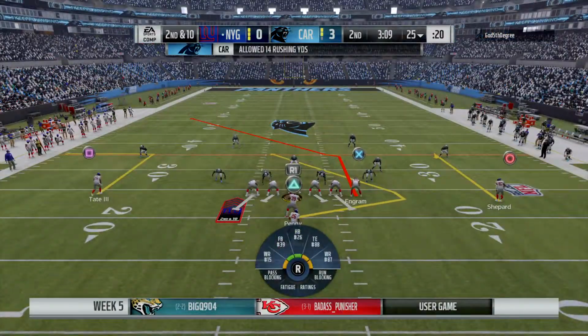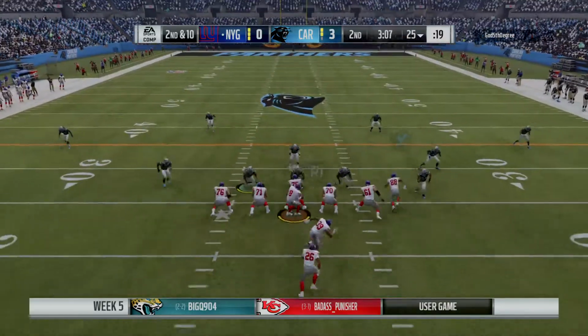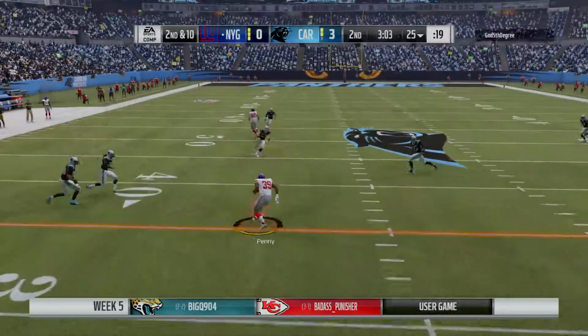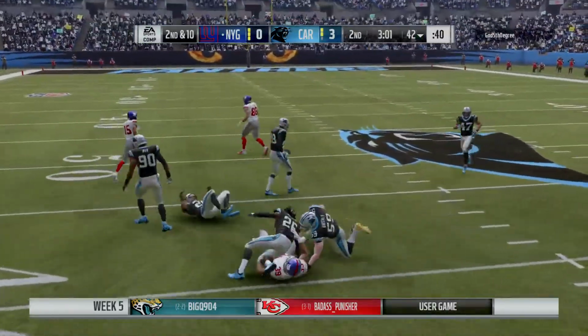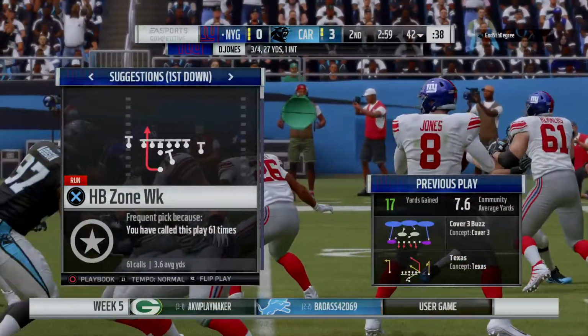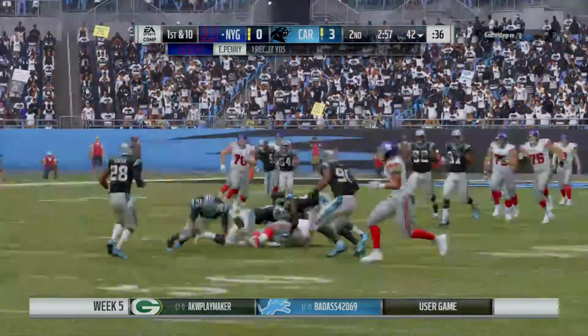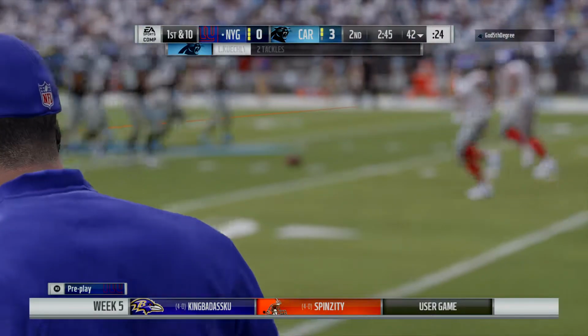In fact, before the game, he was talking to us, and he's like, hey, these pants make me look fat. And we said, nah, man, you're just a whole lot of guy. He is at well over 300 pounds. He's a big man. And they get him down, but not before he takes it across the 40-yard line. 17 yards on the pickup there, and the drive will continue.